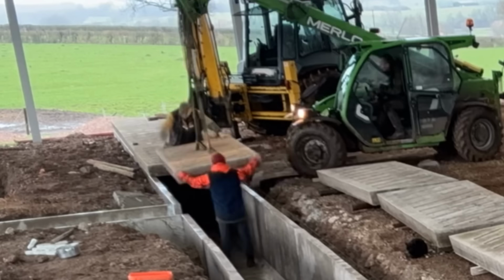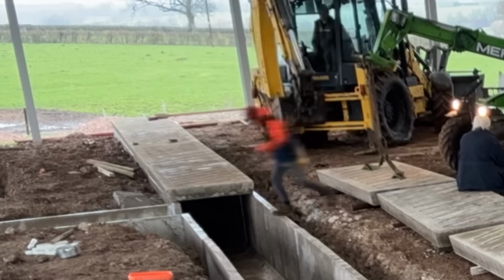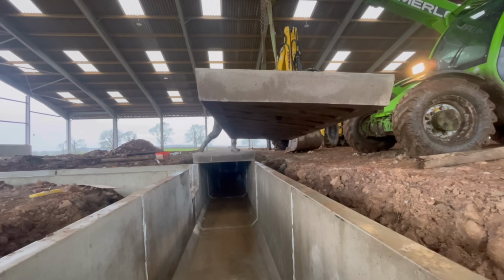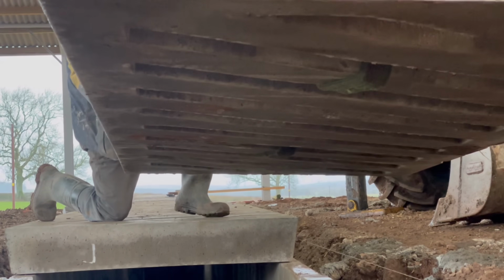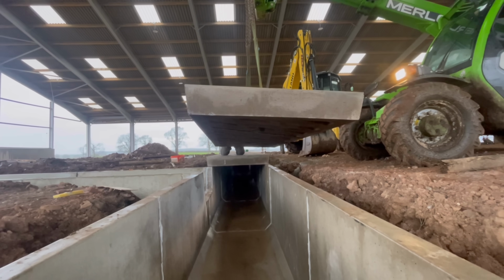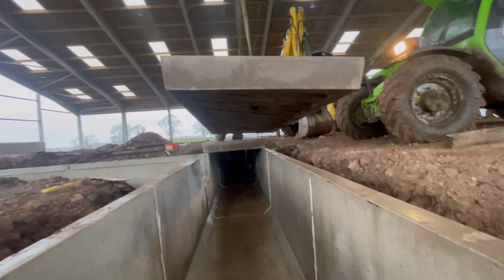You could have unloaded wagons with it. You unload big bales of straw off wagons, and you never really had an issue, but it had the same lifting capacity as the Merlo. So the Merlo this year has definitely paid for itself. Well, to be perfectly honest, YouTube paid for the Merlo, which is absolutely brilliant.